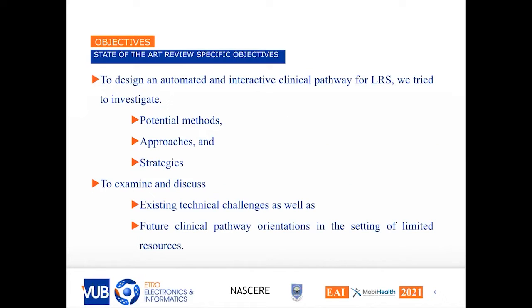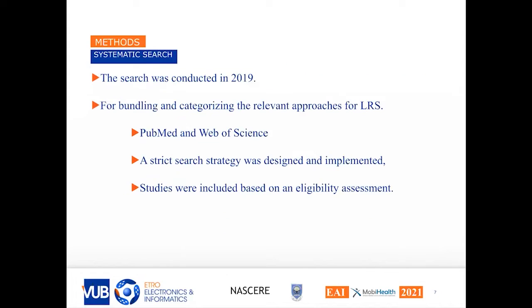The objective of this state-of-the-art review, or this study, is to design an interactive as well as automated clinical pathway in low resource settings. We try to investigate potential methods, approaches, and strategies. We also examine existing technical challenges as well as future clinical pathway orientation in the context of low resource settings.